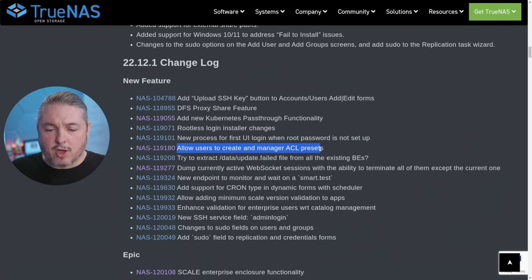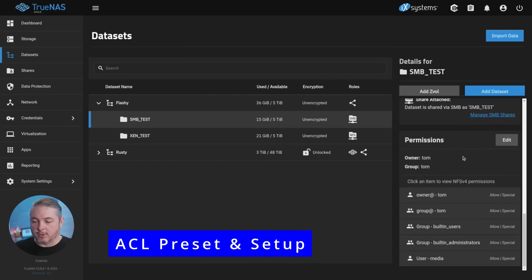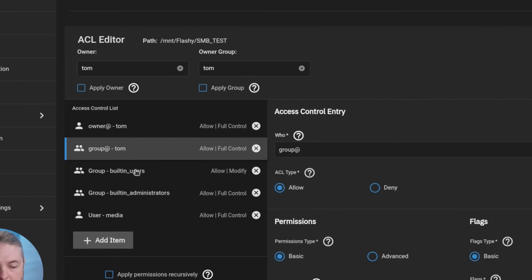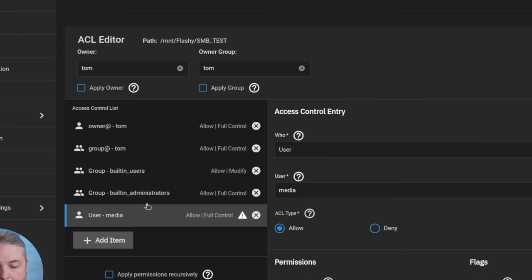And the one I want to talk about specifically is going to be allow users to create and manage ACL presets. And this is where there's always a lot of confusion because the UI elements are a little strange, but let's walk through creating and then copying and using one of these ACL presets to get a share set up. We have this folder SMB test, and we're going to go down here to permissions and edit, and we can see that the owner is Tom, group built-in users, group built-in administrators, and user media that we have in here.